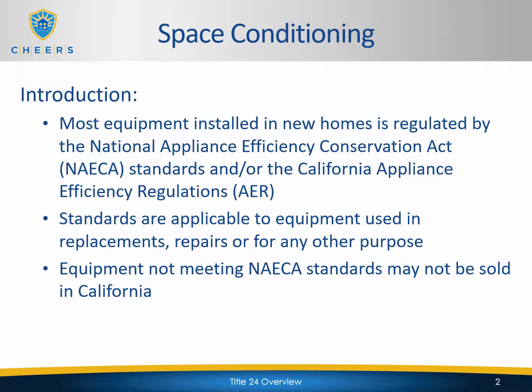When it comes to space conditioning, most equipment installed in new homes is regulated by the National Appliance Efficiency Conservation Act, which is NAECA standards, or the California Appliance Efficiency Regulation, also referred to as the AER. The standards are applicable to equipment used in replacements, repairs, or for any other purpose. So equipment not meeting NAECA standards cannot be sold in California.